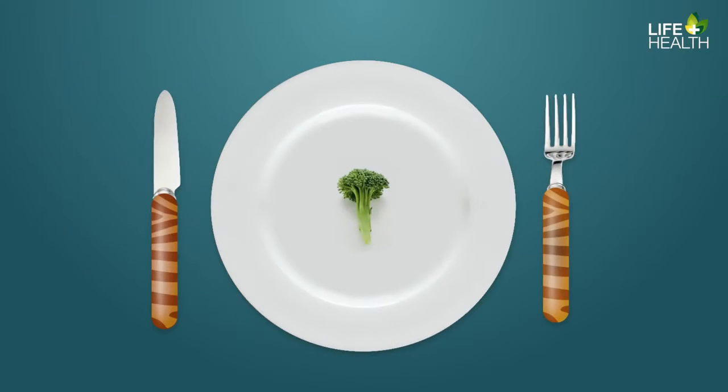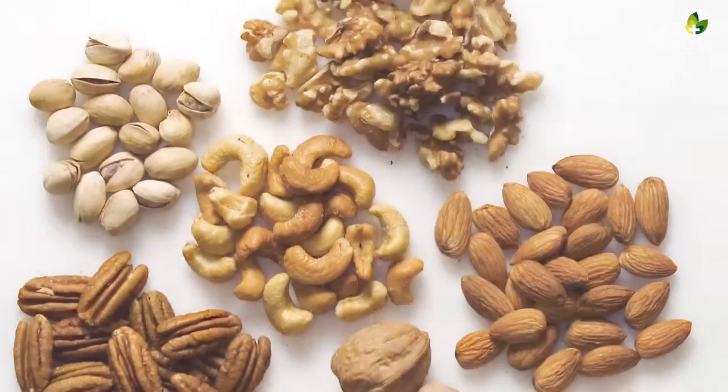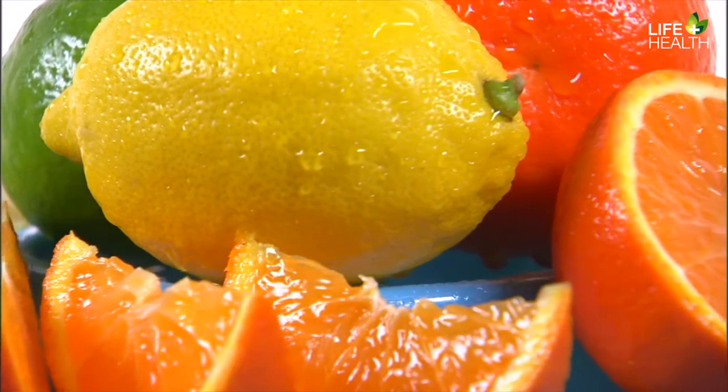Additionally, we find that caloric restriction significantly helps to reverse this process of insulin resistance. Oftentimes people think that caloric restriction just means not eating a lot of food. Caloric restriction simply means eating good food that's not dense. This means eating high fiber, low fat foods that are not significantly processed. Unprocessed, nutrient-dense food, low in fat and sugar, but high in vitamins, minerals, antioxidants, and fiber.